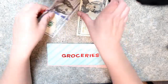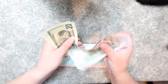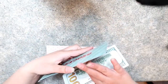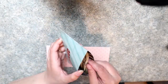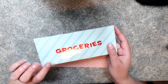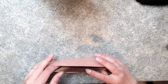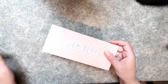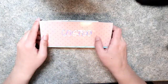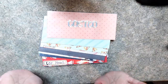Groceries gets 140, so that's the last of that. So 1, 20, and 40. And that is going to go into my groceries, which is also my toiletries and any sort of thing like that. And then, of course, my Costco envelope is getting nothing this week. Okay guys, that is all of my cash envelopes stuffed and ready to go.